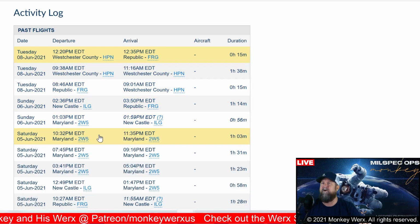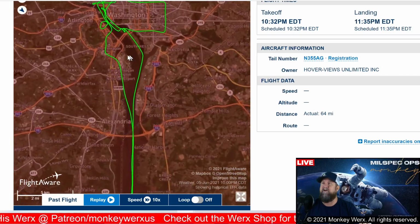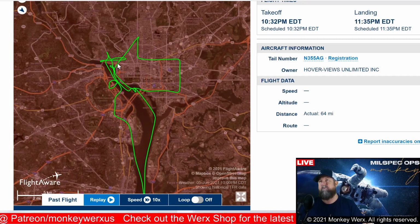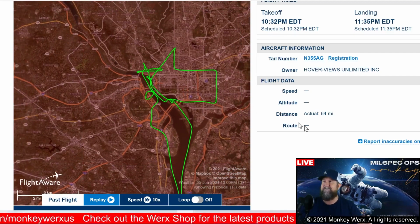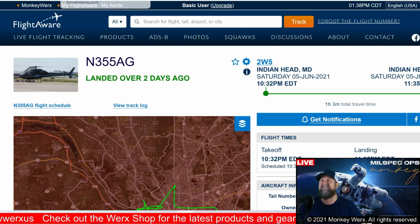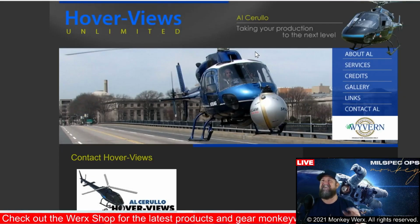Let me pull another one from Saturday. Here's one where it's running routes. Look very similar to what the Park Police are doing, right? Running these routes, doing some crazy stuff. Okay. I've dangled the carrot long enough. Now let me show you what this thing does, because when I show you, you're going to go, here we go.